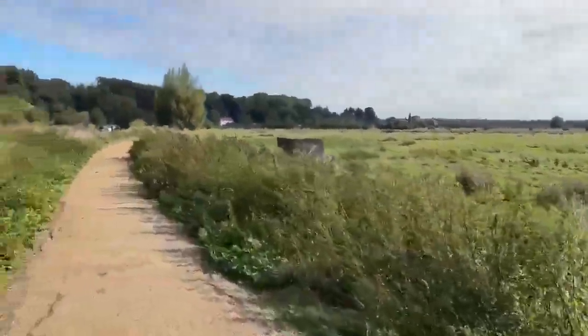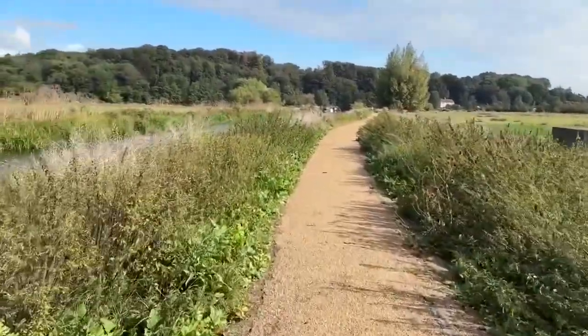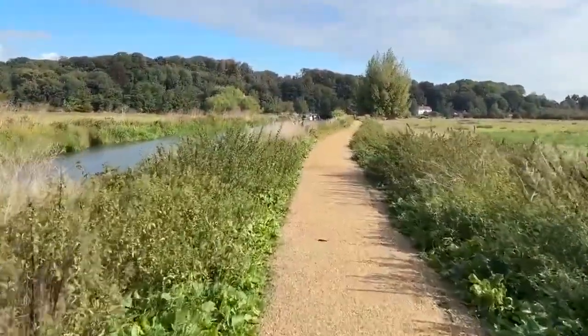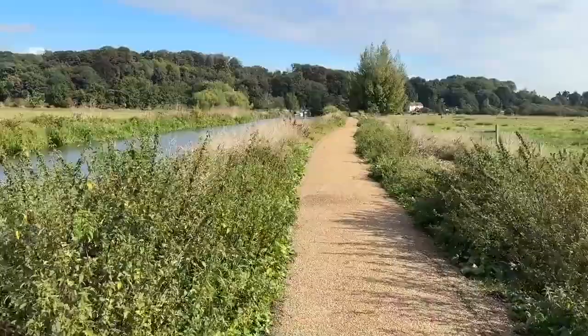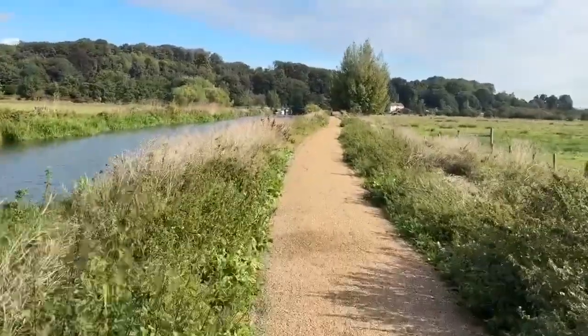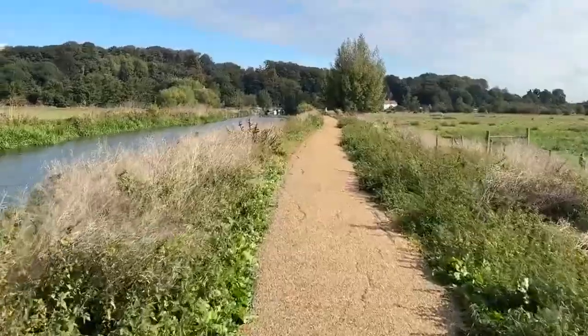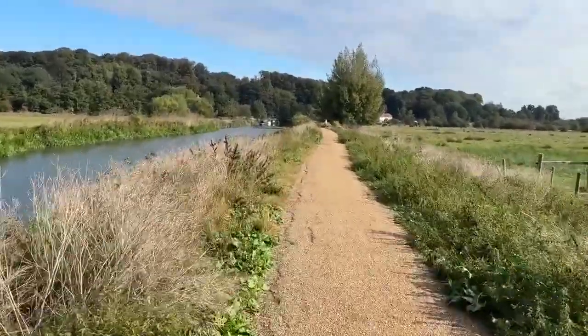The sun's finally come out. But as I say, this will get less and less as we get closer and closer to the end of this river. Still a great distance to go though, so let's see what else we see. The next main town is around a mile and a quarter from here, so not far away.